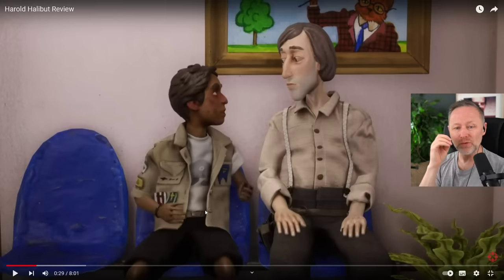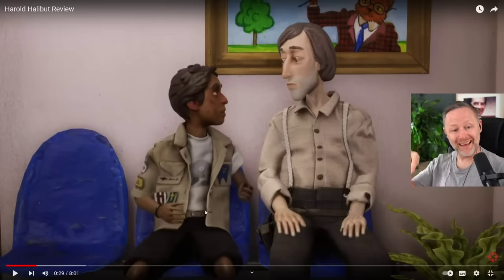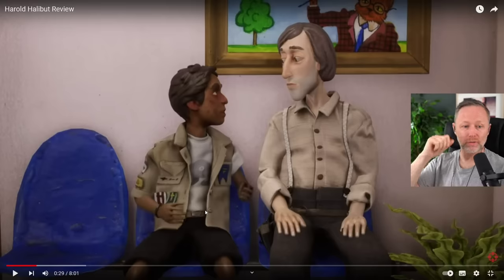They made the models, then digitally scanned it. Or they just basically did a 3D kind of scan sort of thing, and then animated it within the computer. Is that right? Right. So that is not stop motion.